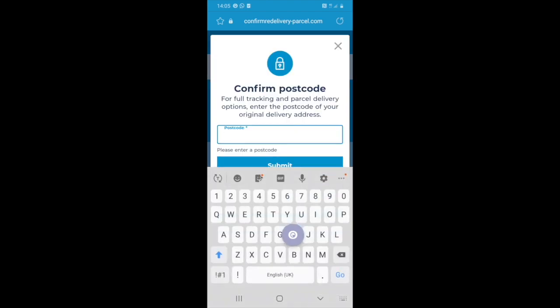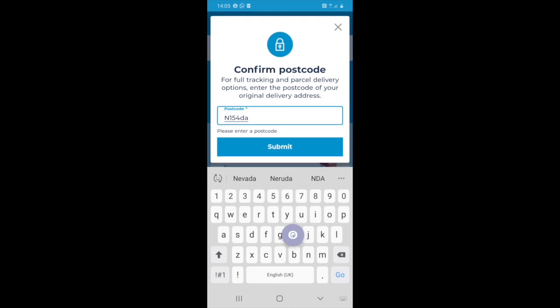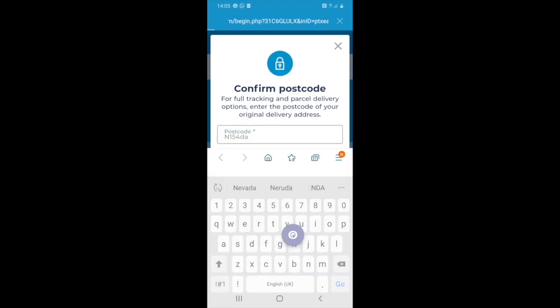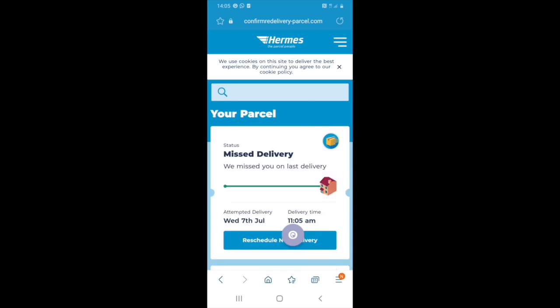If you get one of these suspicious things, you can put in some fake information. So I'm going to just make up a postcode, okay? I don't know that this is a real postcode in London, but I know that it kind of looks like one. And I'm going to click submit. And now this shouldn't work. It should say either that there wasn't a parcel delivered or that this doesn't even exist as a real postcode.